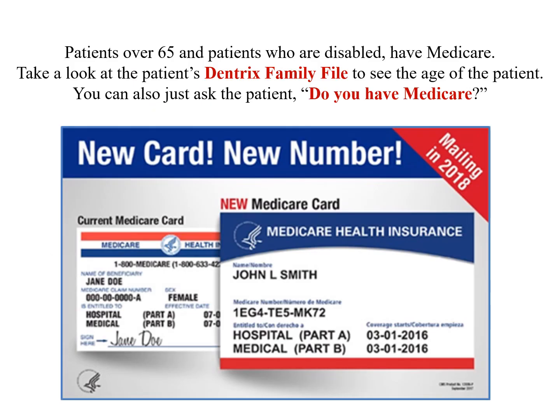So who are these people? It's almost always retired people. They're patients over 65, patients who are disabled and given Medicare. They have Medicare. Take a look at the patient's family file in Dentrix to see the age of the patient. You can also just ask the patient, do you have Medicare?